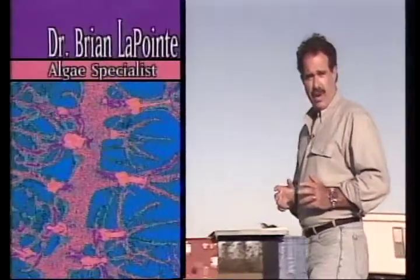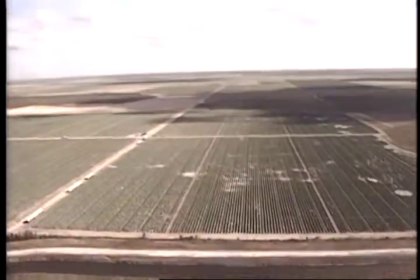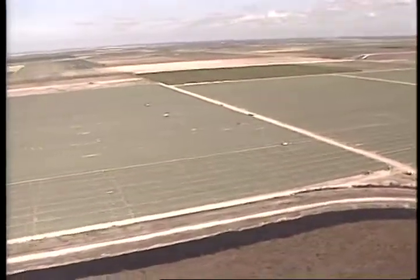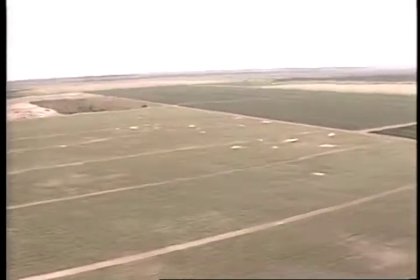To really understand South Florida's coastal pollution problem, it really helps to stand back and take a look at the big picture. Let's go up and see. Now that we're up in the air, we can take a look at the big picture and some of man's sources of nutrients that are affecting the coastal zone. What we see here is agricultural activities in South Dade County that border Everglades National Park.